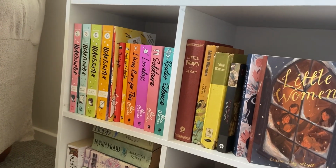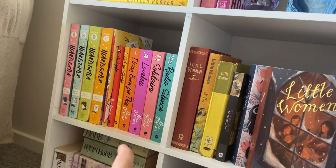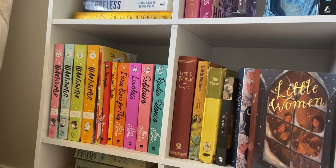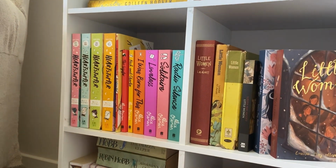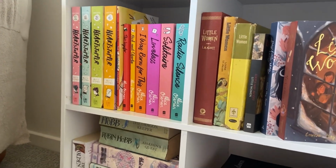Next, of course, we have my Alice Oseman books. I have only read Heartstopper and the two novellas, but I still decided to keep all of her books in case I ever want to read them. I'm not a big fan of YA contemporary. I don't really read that, but I just decided to keep them instead of giving them away.